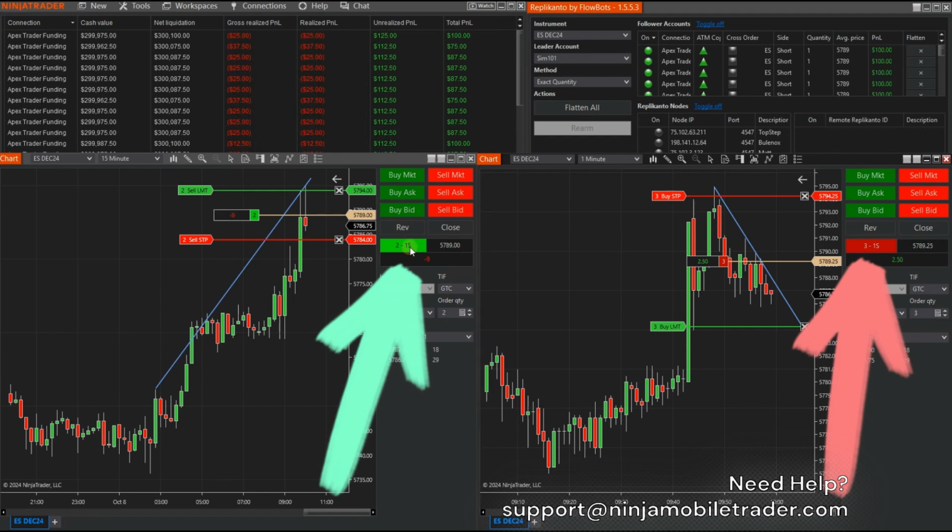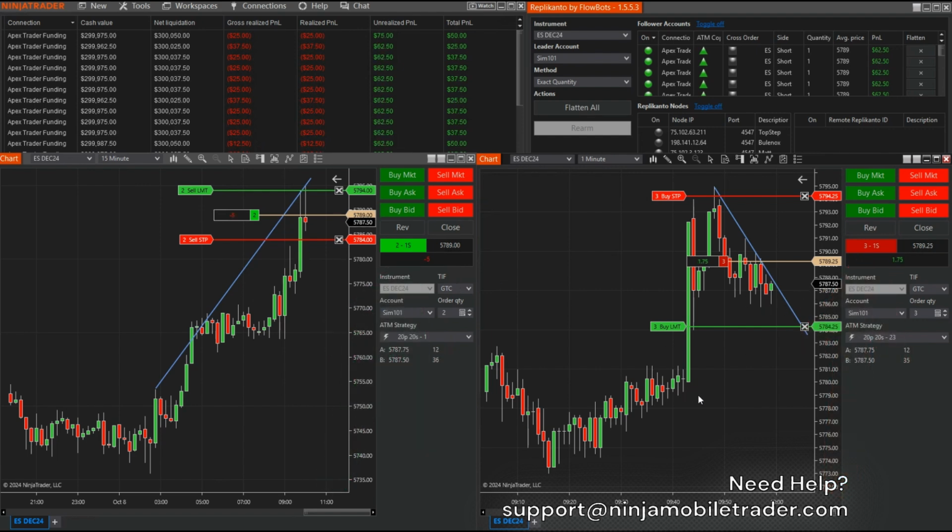Right now, for the same ES contract on the same account, I'm holding 2 contracts long and 3 contracts short at the same time. Let's dive into how this is possible and how you can use this feature to your advantage. And the best part?